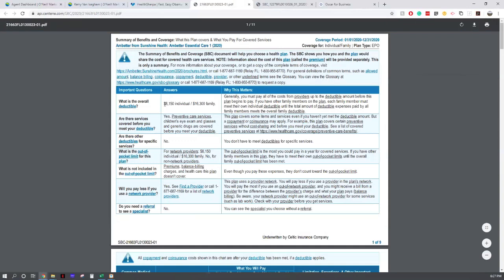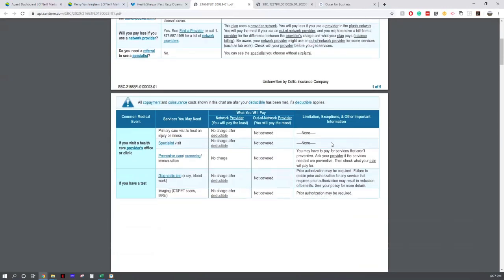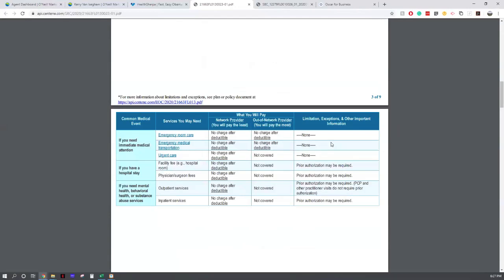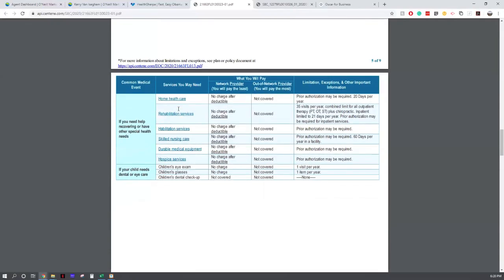All right, Ambetter. Deductible is the same as the out-of-pocket max. So I think that really goes more towards the Oscar side. Same kind of thing, no charge after deductible because the deductible is the out-of-pocket max. Higher, at least they have prescription or generic drug copays. Okay, you can see just like the Oscar, there's no charge after deductible. But you can see right here, urgent care not covered out of network. Pregnant office visits, subject to deductible. Really the only difference here is that Ambetter does not cover dental checkup, but it does cover children's eye needs.